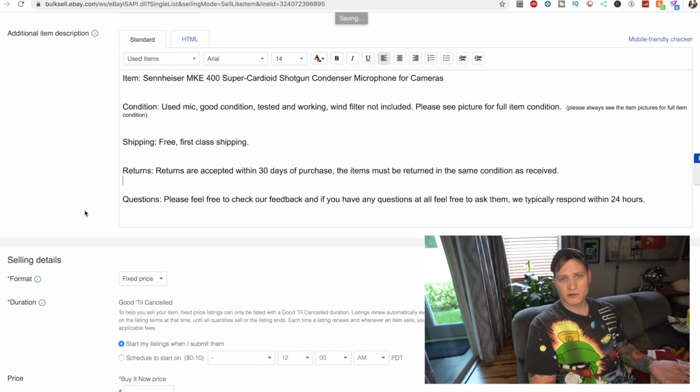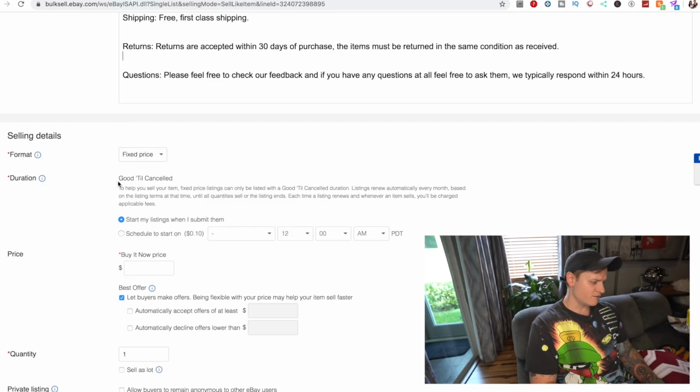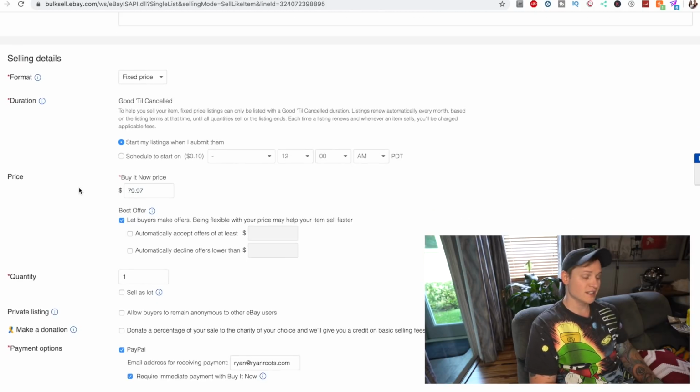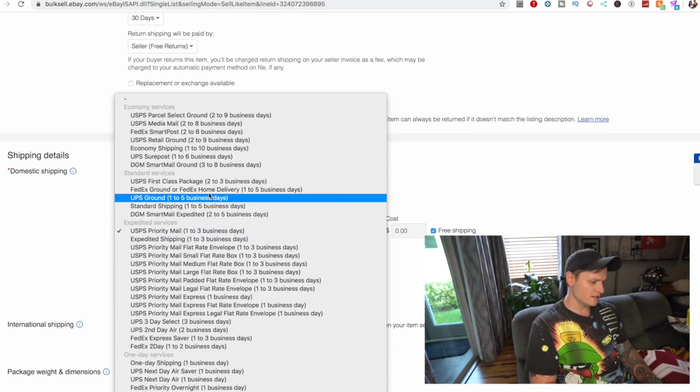I do suggest if you're a new seller that you offer some sort of a return policy. Don't do no returns. So do at least some sort of return. Doesn't have to be like us, but you can do buyer paid returns. And then we're going to list it as a fixed price listing, like I said, at $79. We'll do $79.97, and we will leave best offer on as well, so people can send us offers on it. PayPal's in, shipping's in. This is going to be a first class shipping.